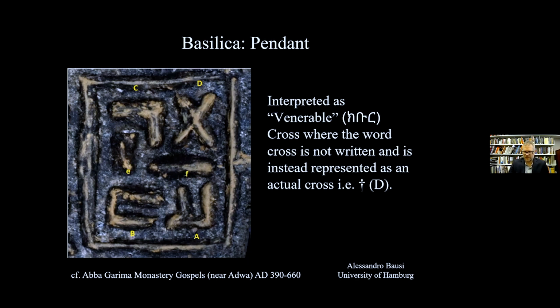And we can compare this with some of the early manuscripts recovered near the modern city of Adwa, these so-called Garima Gospels that are an important window into the early religious life of this region.